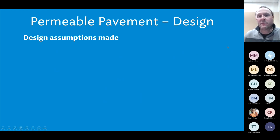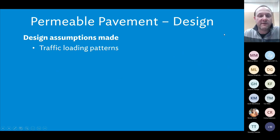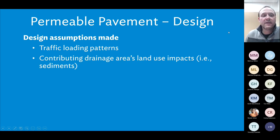All right, some assumptions that we have made in preparing these slides. We are assuming that you have given full consideration to the amount of weight, if you will, that's going to be on your permeable pavement. What are the traffic loading issues that you're going to deal with as far as parking bays, as far as travel lanes, what type of vehicles are going to be using it, that sort of thing.